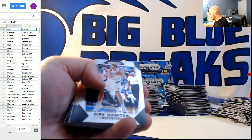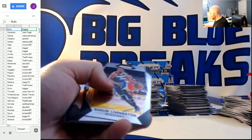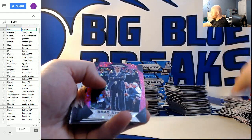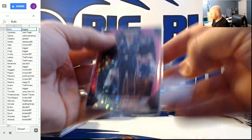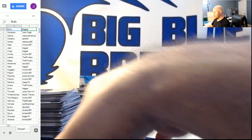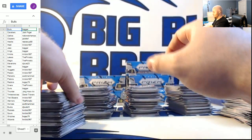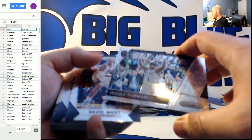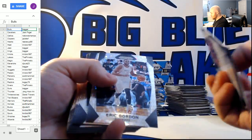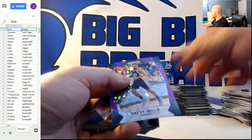Silver, Willie Hernangómez for the Knicks. Caleb Swanigan for the Trailblazers. Dirk Nowitzki, fundamentals for the Mavs. Brad Stevens, pink numbered to 50, number 21 out of 50, for the Boston Celtics. Get Hype for the Celtics, Kyrie Irving. Box 2. Silver, Rudy Gay for the Spurs. Isaiah Thomas, Get Hype, former Cavaliers great Isaiah Thomas. Eric Gordon, silver for the Rockets. Purple to 75, Patty Mills for the Spurs.